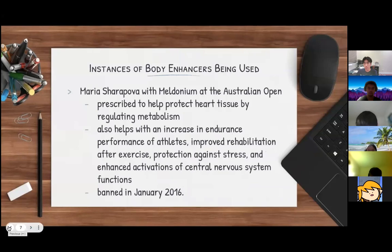Instances of body enhancers being used. The first is Maria Sharapova and Maldonium at the Australian Open. Maldonium is prescribed to help protect heart tissue by regulating metabolism. But it also helps with an increase in endurance performance of athletes, improved rehabilitation after exercise, protection against stress, and enhanced activation of central nervous system functions. Maldonium only came to the World Anti-Doping Agency's attention a few years ago and was banned in January 2016. Next slide.